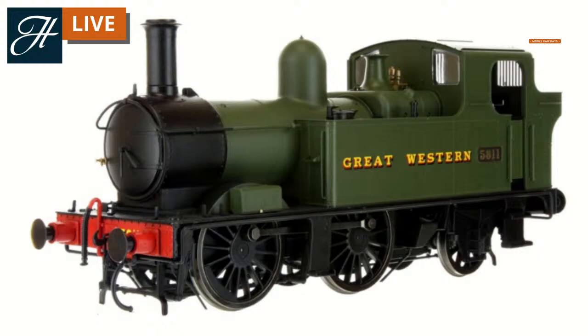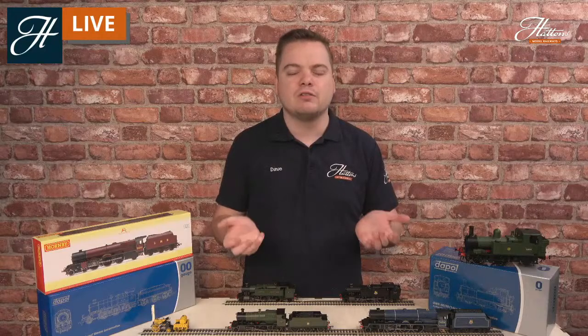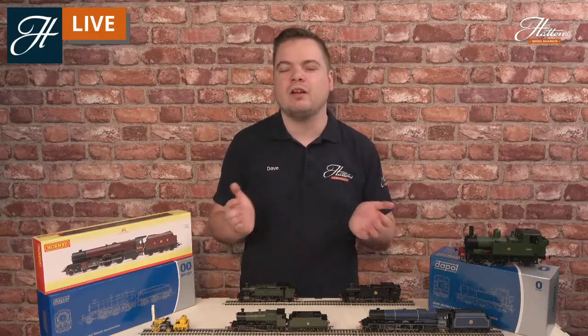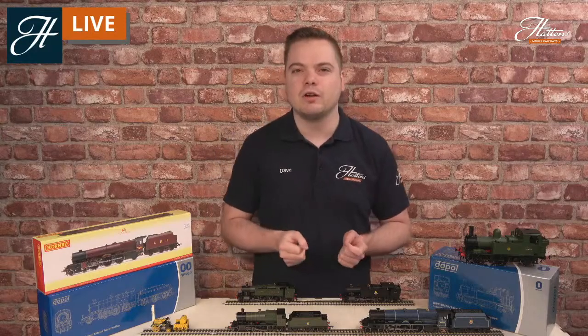So all 3 variations of these popular 042 tanks are available in model form right now. These came out around the summertime, if I remember correctly, but they were announced back in 2019 and again have been hotly anticipated for some time now, mainly to work with locomotives such as Dapol's 57XX Pannier and Hornby's Large Prairie and 43XX in O gauge. It starts to bring together a real Great Western scene in 1/43rd scale.